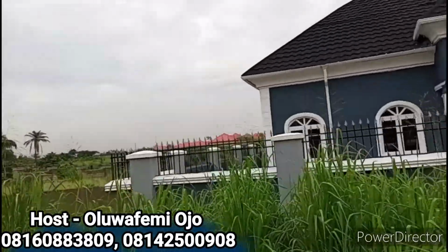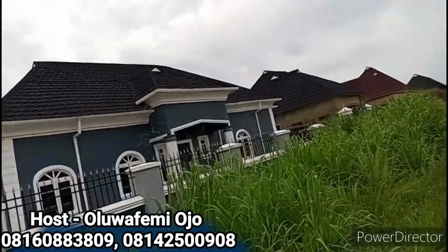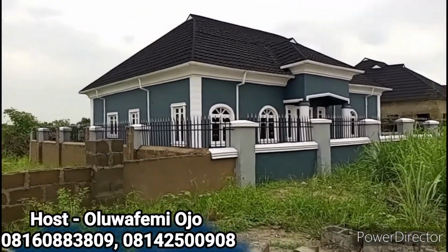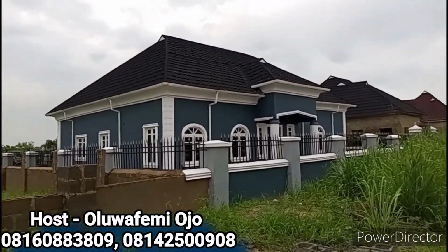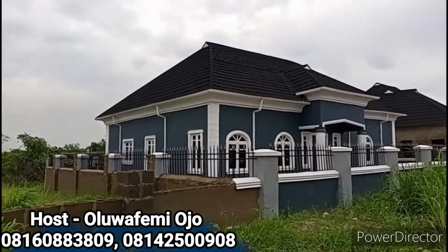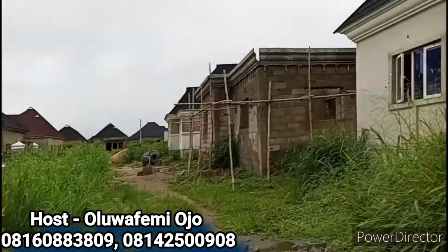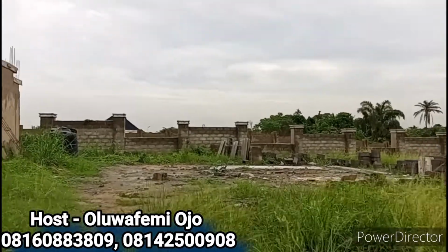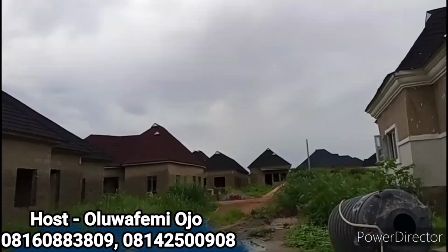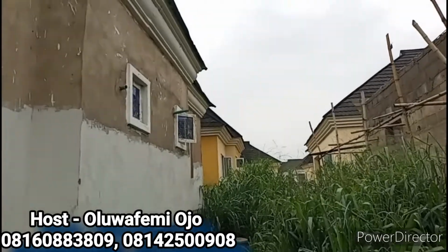This is an estate whereby you'll be living with like minds. We have classic people living here. We don't just allow you to build any other building, you build a classic building. Look at this one. This is standing on a 300 square meter, on a half plot, and the person built something like this to his taste. We also have so many self-developed houses. They buy land and build to their taste.